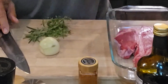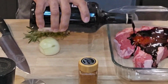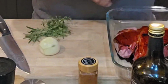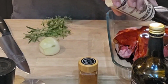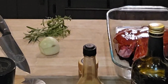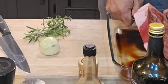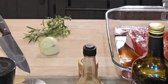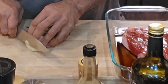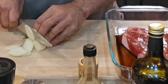But what we're going to do is take some balsamic vinegar and pour a little of that onto the steak. This is what I like to do with my steaks to give them a lot of extra flavor. We're going to put some Worcestershire sauce on top of it. Okay? And then we're going to flip it over so we get all of that moisture on the steak itself. So we got that on there. We're going to take the elephant garlic. This is, like I said, overkill. I'm going to save some of this for another recipe.